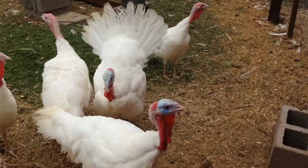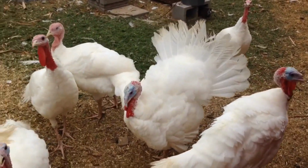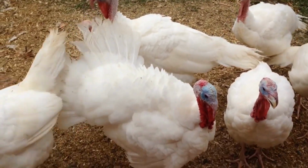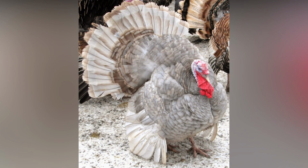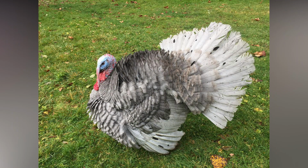White Holland. The White Holland is a large breed of turkey developed in the United States, and it is a popular choice for many commercial turkey growers due to its rapid growth rate and large size. Slate Turkey. Slate turkeys are known for their dark plumage, which is why they are sometimes called blue slate turkeys.